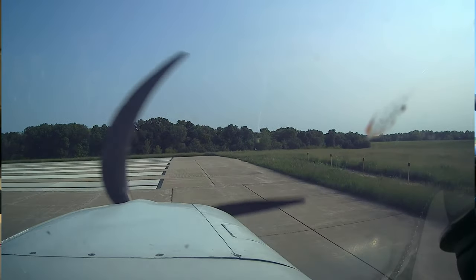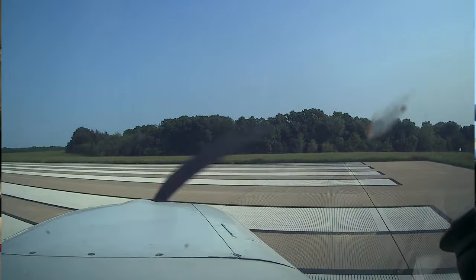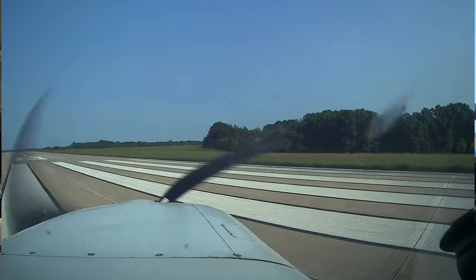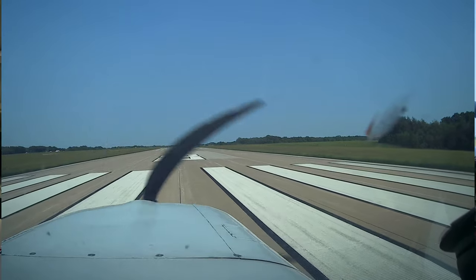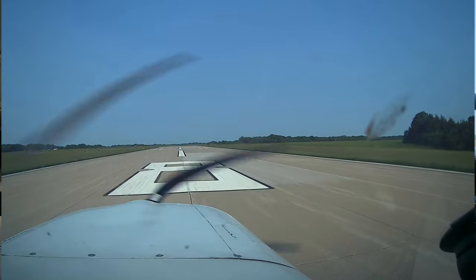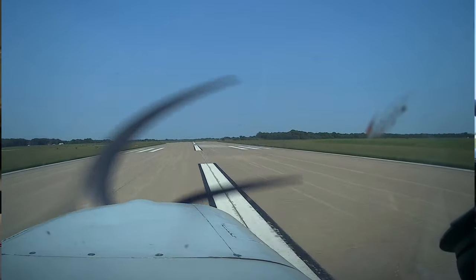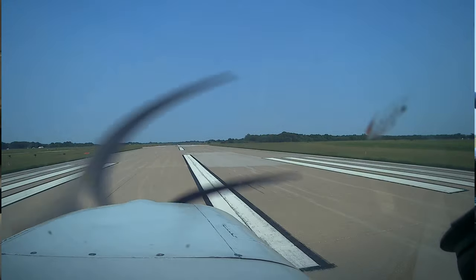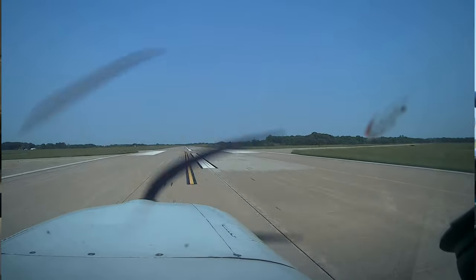Should see a giant 08 out here. And there is, not a zero, but just an 8. All right, got a runway. All right, we're pointed down the middle. We're good to go. Everything's good. 40. 50. 60. And we are off.